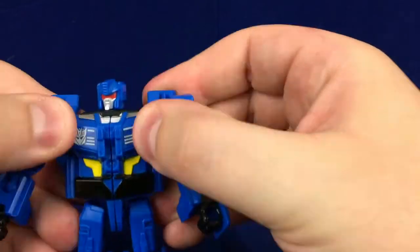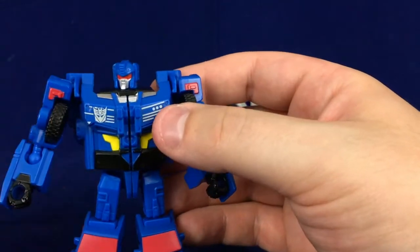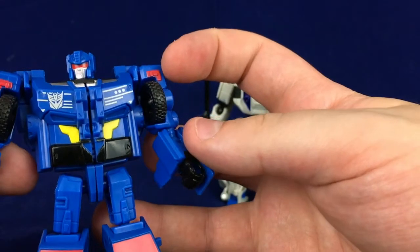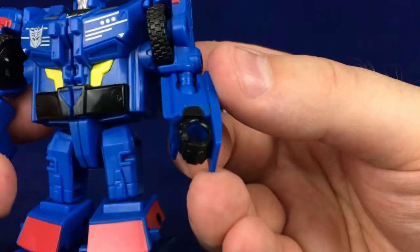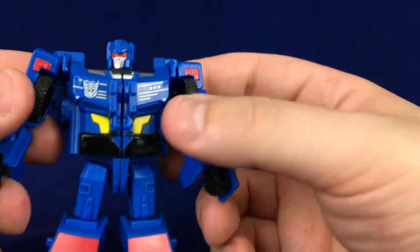I do like that. I even gave him a little bit of black there. It almost looks like a belt in this mode. And then he does have a little bit of silver around the collar and little touches of red on the shoulders, which just helped to add more visual interest color-wise to his robot mode. And they also painted the fists, so yay for that. That does work pretty well.